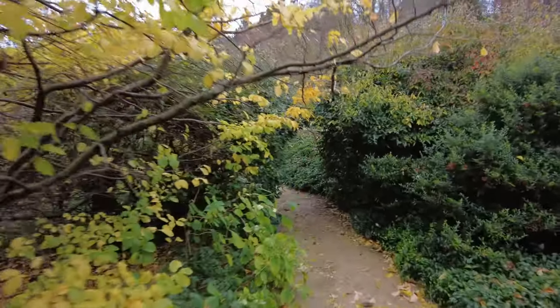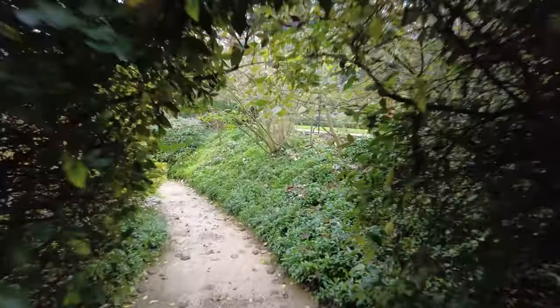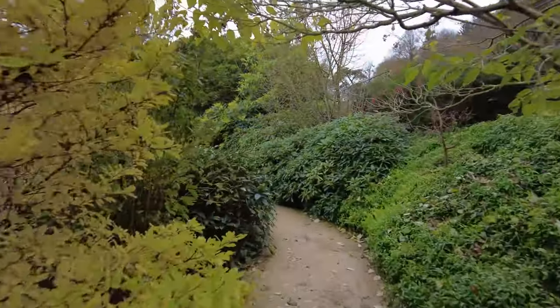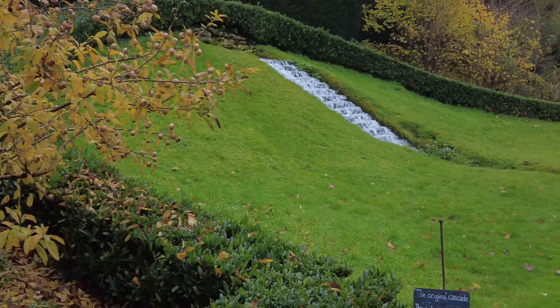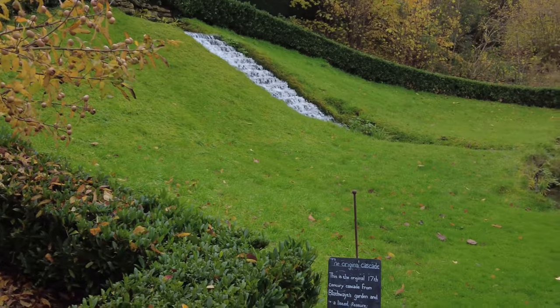Right, so we're still in the gardens on the west side of the house. And we're going to see what's down here now. Alright, so down this bit we've got an original 17th century cascade. And then into a pool.